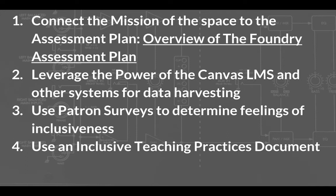Canvas is also a platform for events management for us. So what that means is, if we are hosting a visiting artist in residence and they're doing a lecture, or if we're offering a workshop, patrons can sign up to take a class. Primarily, we are using it for certifications.